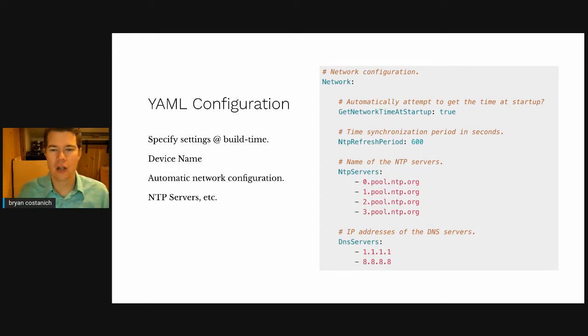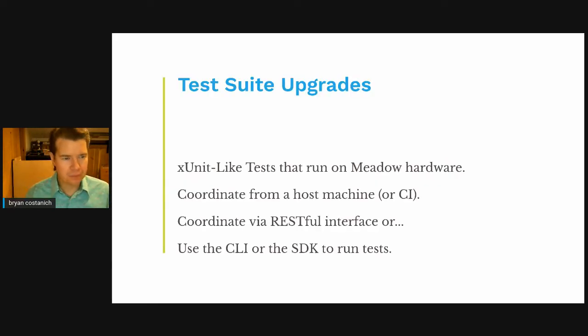and we can automatically go out to the network, get time from network servers, and automatically set the device time. And of course, there are other network settings as well in that configuration. I'm really excited about this. This really improves the overall boot time of Meadow because the coprocessor will start getting spun up and connecting to the network while the main processor is also booting up, and your application is starting to run.